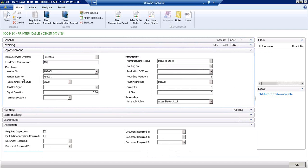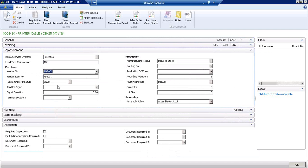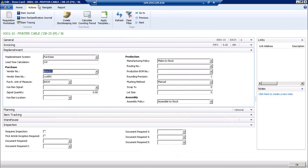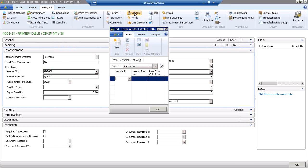Also, information from the purchasing side related to when we make this purchase, who is our preferred vendor? On this tab, it's telling me my preferred vendor, in this case, is ABSI Incorporated. ABSI calls this item something a little different than what we call it to the customer. So you're able to track the different ways that the vendors identify items and how you identify those items. You can also have multiple vendors that might provide this same product to you. This is my preferred vendor, but in my list of vendors, I can identify that full list.